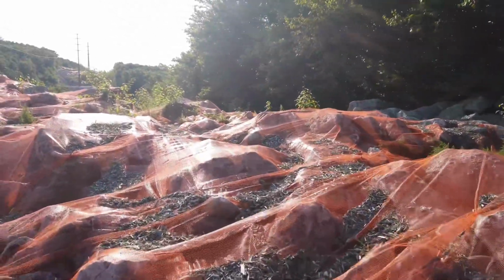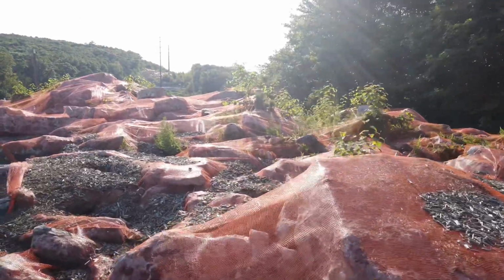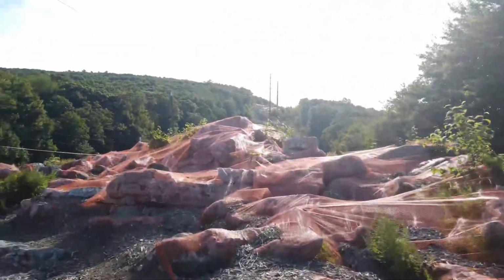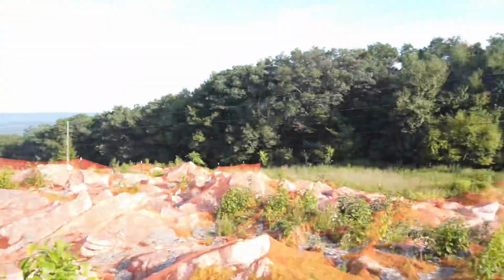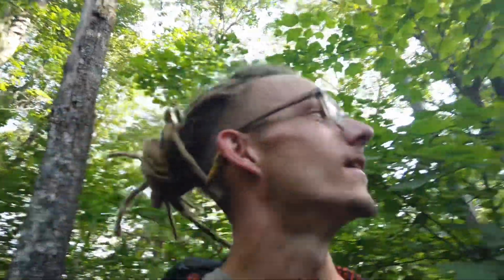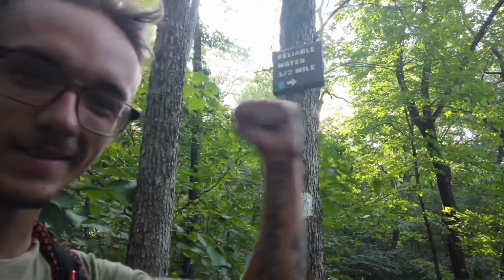Quite confused. I have no idea how long it took to bag all these boulders, or why. If anyone has an explanation for that, let me know. Very interested. Just like all the thru hikers say, when you're in need, the trail will supply. Reliable water, half mile. Let's go.